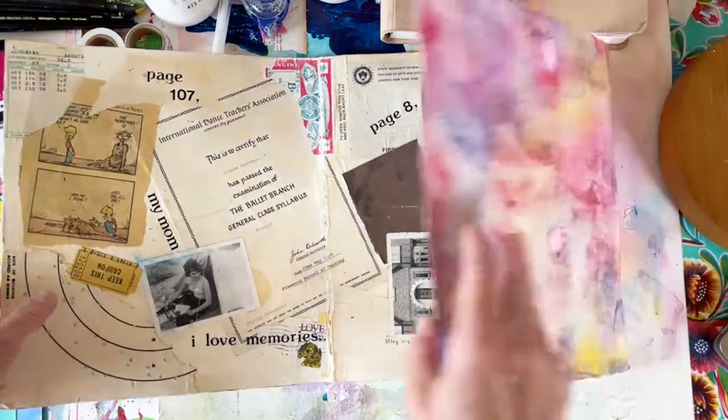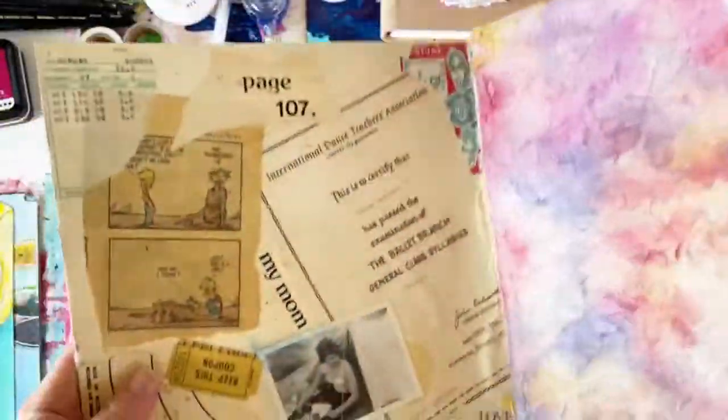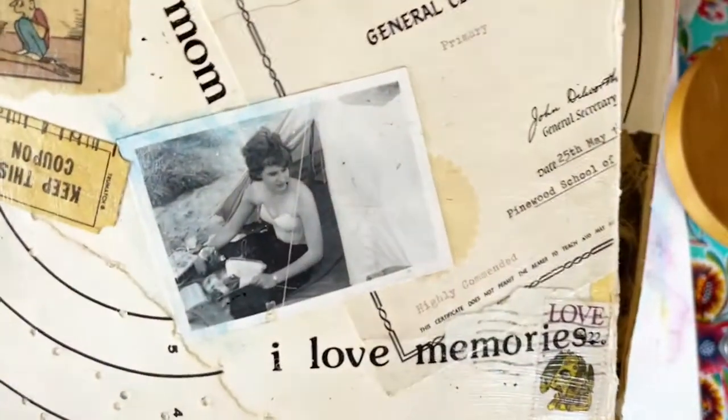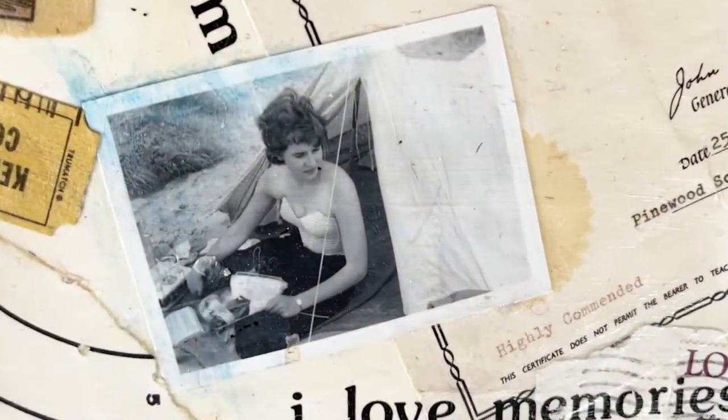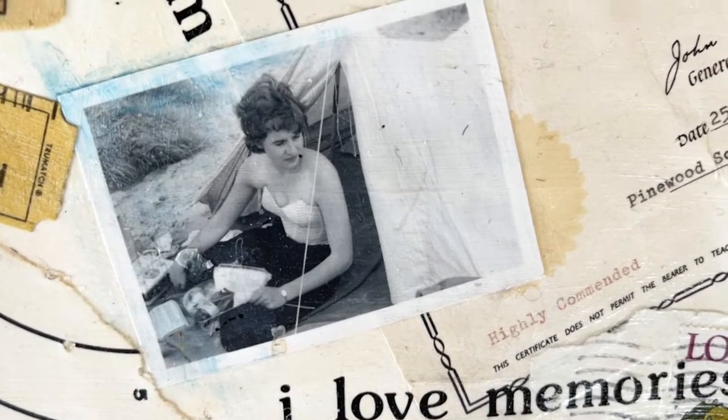So we'll look at one page. Well, I'll show you all the pages, but we'll look at one page so you can see. But look at my mom. Wait, I'm trying to fold this so you can see how gorgeous it is. All right, that is my mom. Is she so beautiful? I mean, there she is, looking so hot.